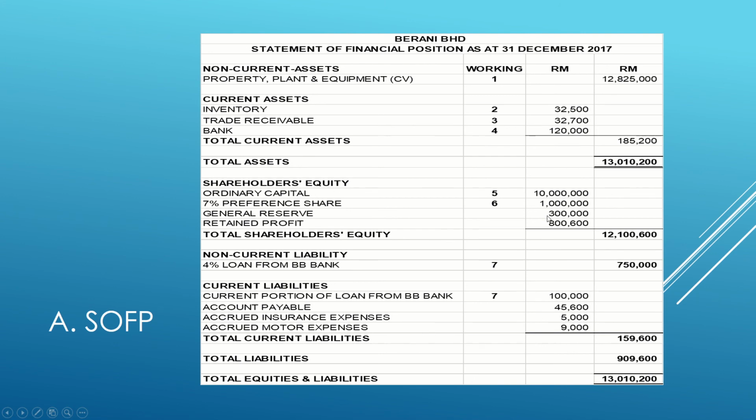Next is general reserve and retained profit. This information can be found in additional note 5. On 31st December 2017, the general reserve and retained profit were 300,000 and 800,600 ringgit. So just record this amount in the balance sheet. Total shareholder equity is 12,106,100. And next is non-current liability, which consists of 4% loan from BB Bank.